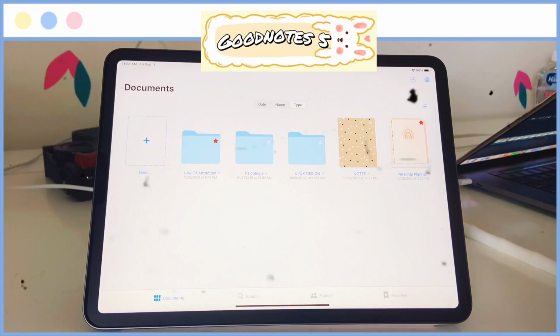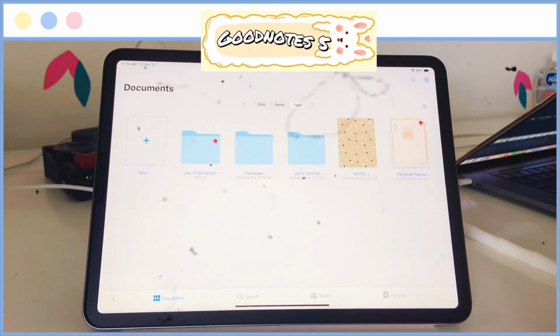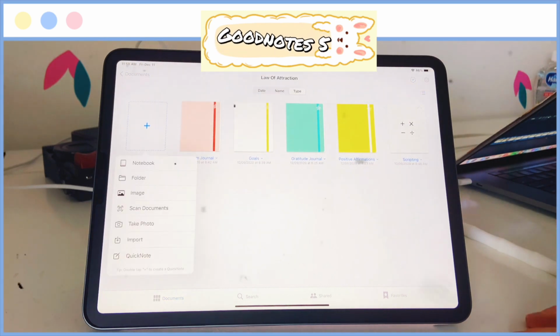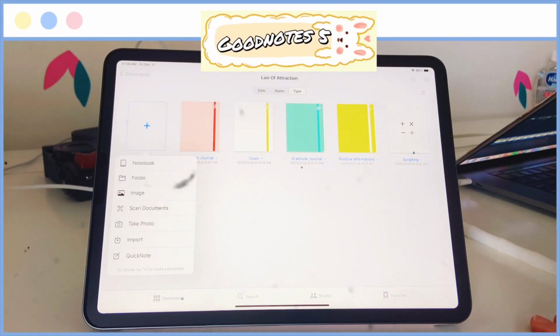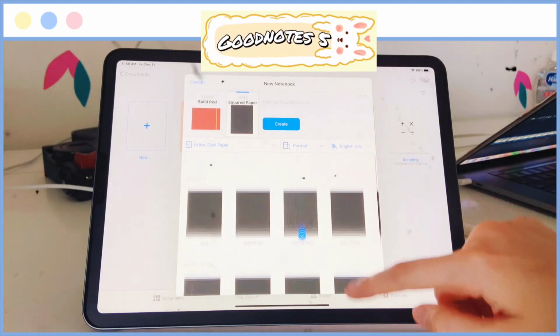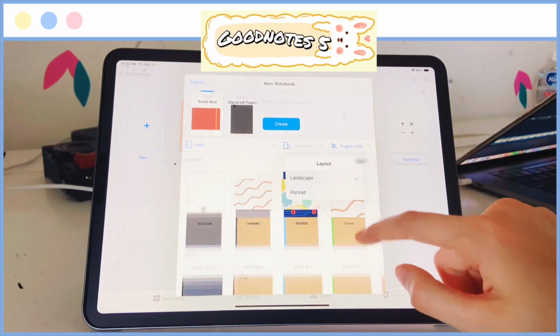Okay, the next app that I wanted to talk about is GoodNotes. I know there have been past versions of GoodNotes. I used to have number 4 and now I use GoodNotes 5. I do have a whole video on how I use GoodNotes 5. It's a walkthrough of GoodNotes for beginners and how you can use it. If you want to go watch that, I'm going to put that right here.